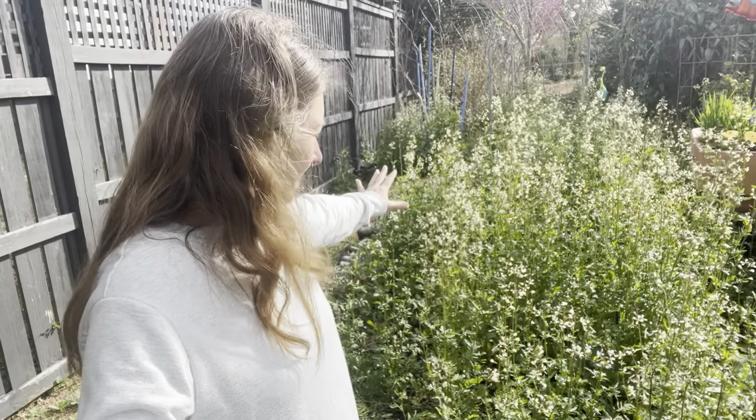All of that self-sown arugula in full bloom. And I'll obviously keep this. It'll set seed and I'll have a new crop that I don't even have to be involved in.